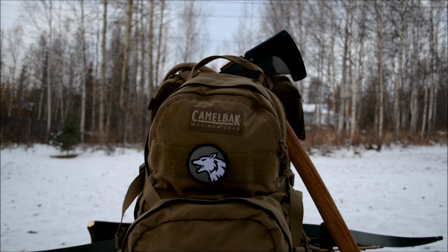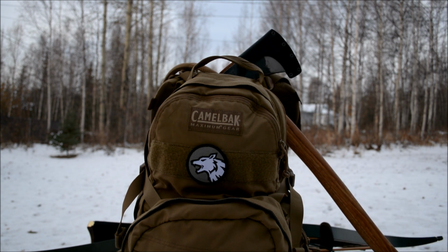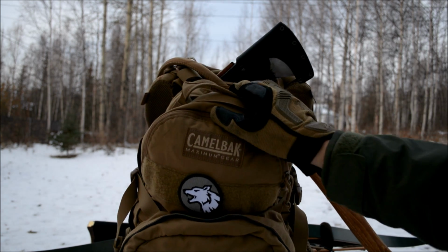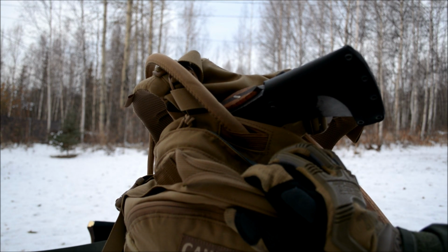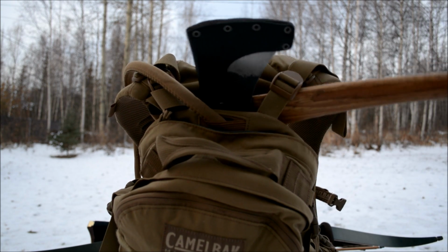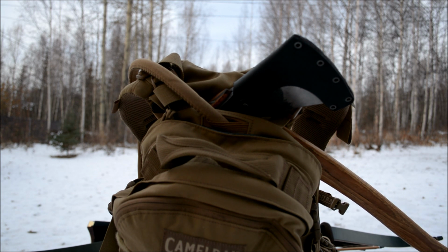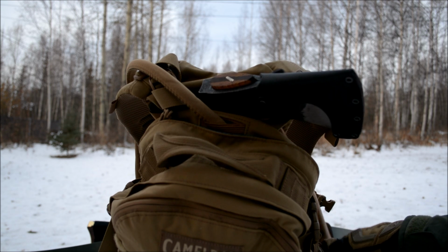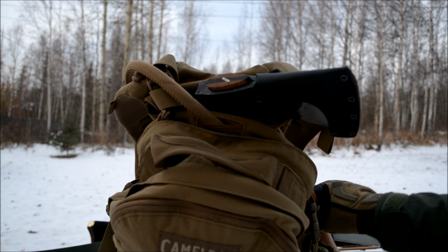So anyways, as you can see, the axe, of course. I'll be breaking down the tools now, and the first one, as you can see, is the axe. The axe really nestles quite well in this pack. It's just where the Futura harness meets the actual pack. There's this little strap here that you can see, and it just sits like that pretty harmlessly, and you can rotate it like this and lock it down with the waist belt, and it stays really nice.